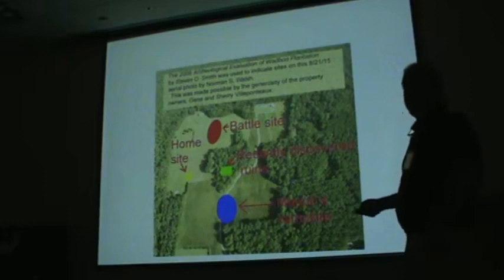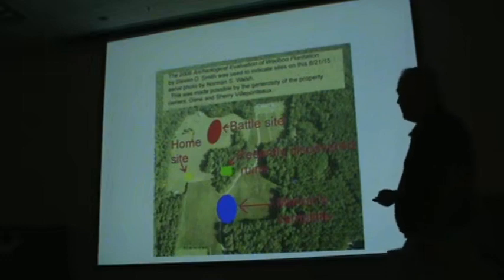And within the last year, the owner of the plantation leased this property and was running his tractor through there and ran into a foundation. Nothing has been done to determine what this foundation is. Next.